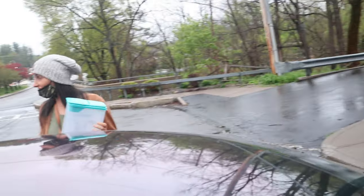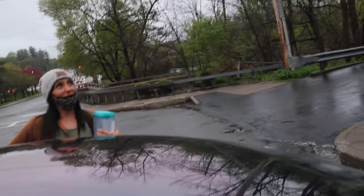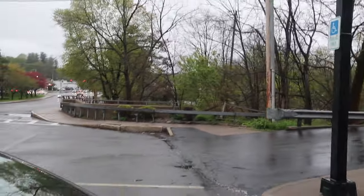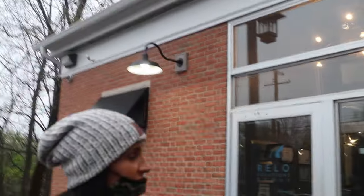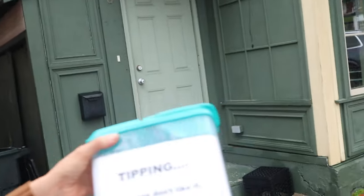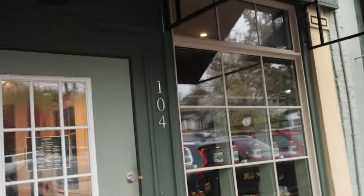All right. So this is Eva Coley's here. We're about to go in and see Tom and the Midlife Crisis. Carrie named the band. Oh, their tip jar. Tipping cows don't like it, but we do. Did Tom make that? Oh my God, they're so funny. I love cows so much. Is this the way we go in? Oh yeah, okay.